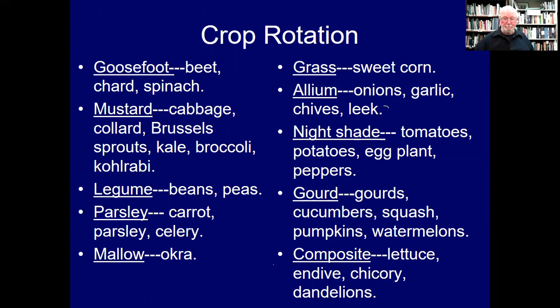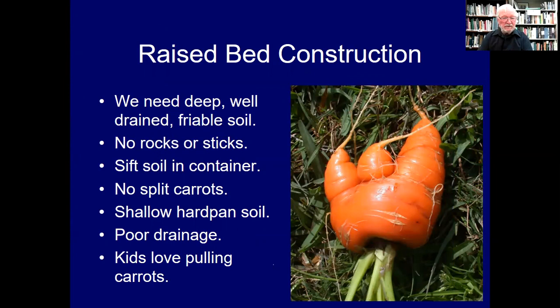We talk about the raised bed construction. We need deep, well-drained, fertile, friable soil. For carrots, we don't want any sticks or rocks.